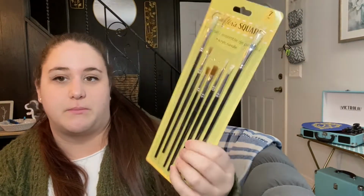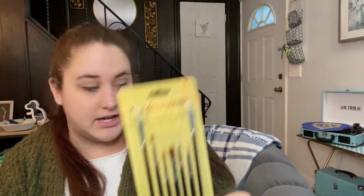To go along with those, I got some paintbrushes, which this is the biggest pack they had. It's a pack of 7, which I know these aren't the greatest paintbrushes, but I figured I would just pick these up to keep in my classroom so I can prep projects. I don't need great quality paintbrushes. So I got some of those. All right, so that was everything for the first bag.